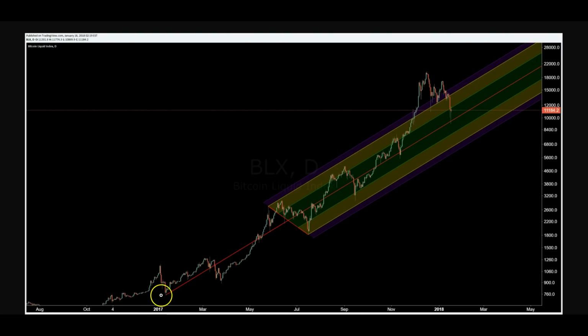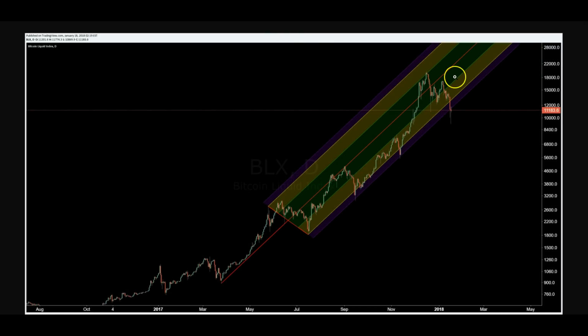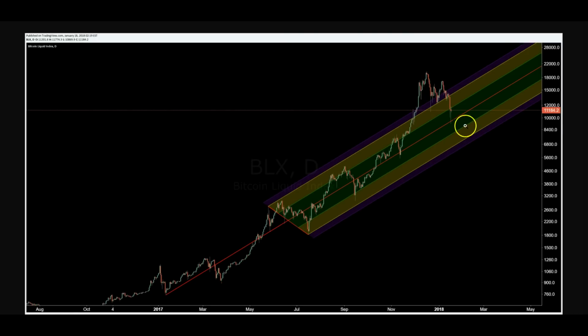Here's the other pitchfork, from the beginning of 2017 anchor. You can see we hit the median line, and all of this based on this trend was just overextended. A lot of people saw this, but I didn't necessarily think it would pull back this hard at the time. Considering it was still in this pitchfork, at the median line, it looked pretty good. It hadn't yet explored the upper half of this pitchfork. It also hasn't explored the bottom half of this pitchfork.